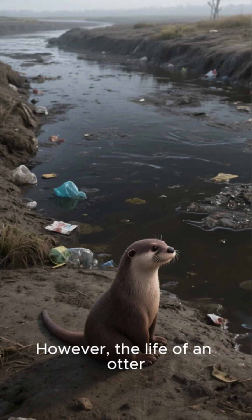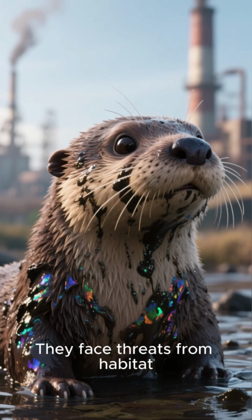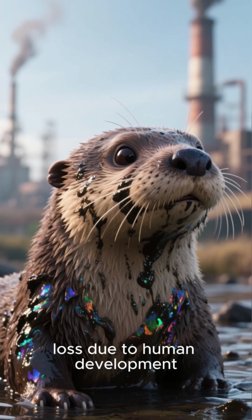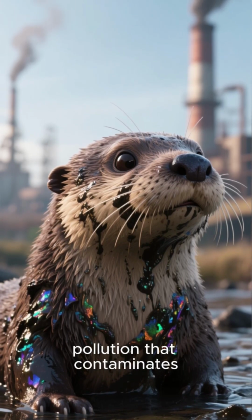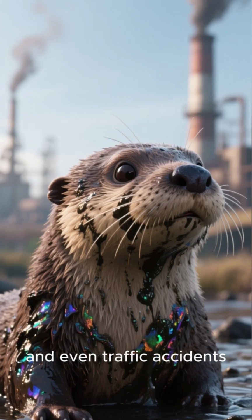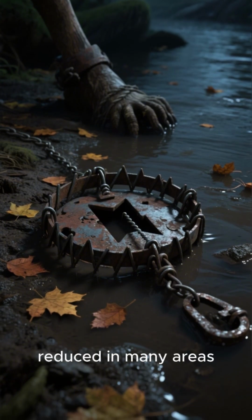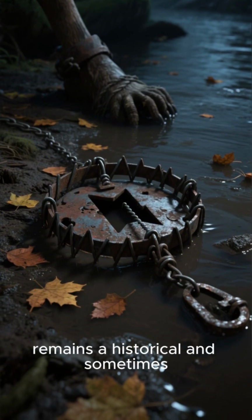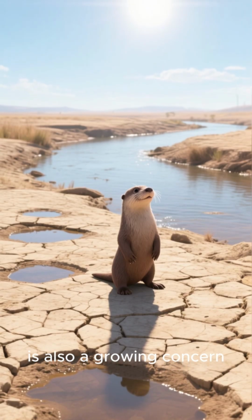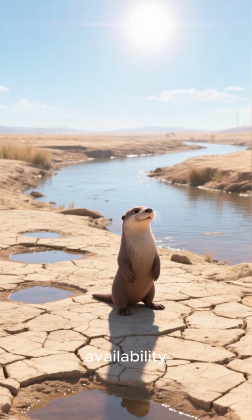However, the life of an otter isn't without its challenges. They face threats from habitat loss due to human development, pollution that contaminates their food sources and fur, and even traffic accidents. Poaching for their fur, though thankfully reduced in many areas, remains a historical and sometimes current threat. Climate change is also a growing concern, impacting their habitats and prey availability.